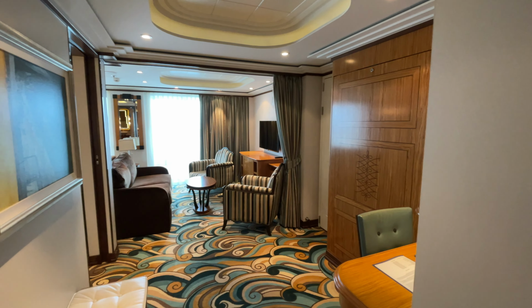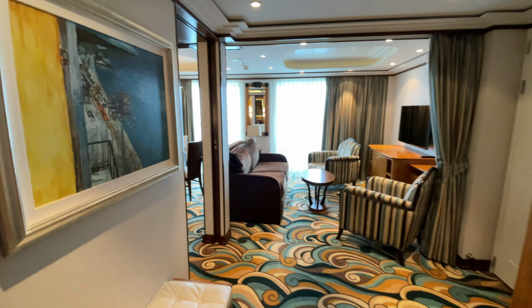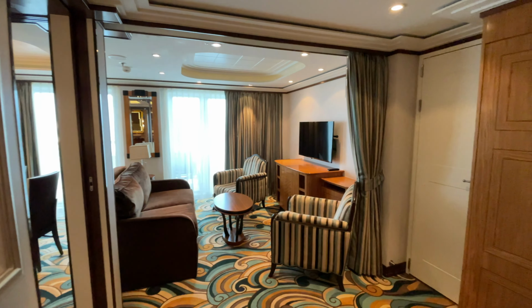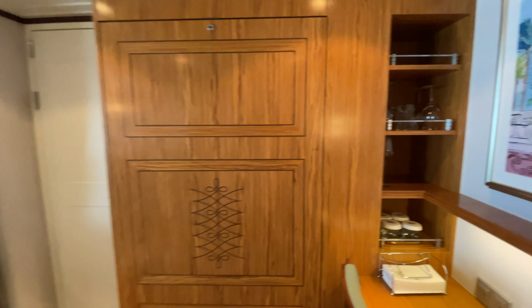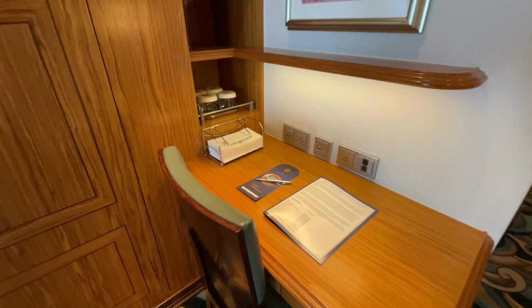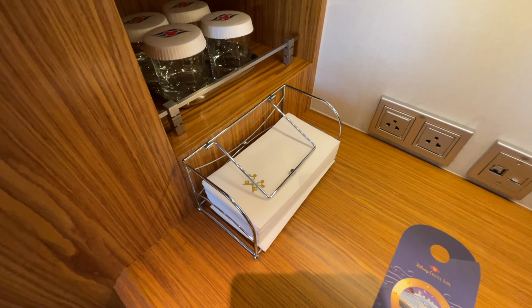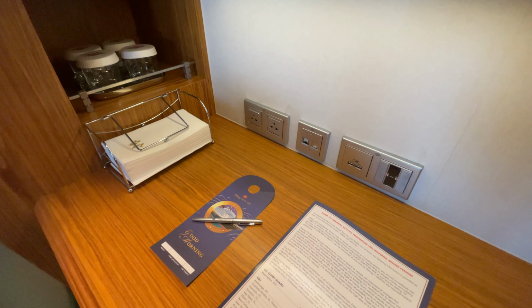And as we come into the living room area of the suite here, you can see we've got lots of space, lots of places to sit as well. Some beautiful artwork on the wall on the left. We do have a Murphy bed here that the stateroom host can pull down if you need to utilize that. There's some glassware over there in those little cubbies, a little piece of art there on the wall, and a writing desk here. They do have some really nice concierge paper towels there. And then you have some outlets in the wall, and you have some USB outlets as well as the traditional wall outlets.